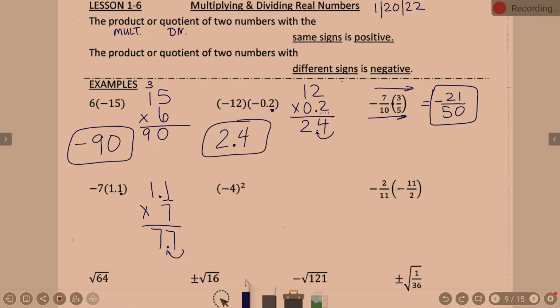Jacob, is this negative or positive 7.7? It is negative because a negative times a positive is a negative. Okay. Next one.